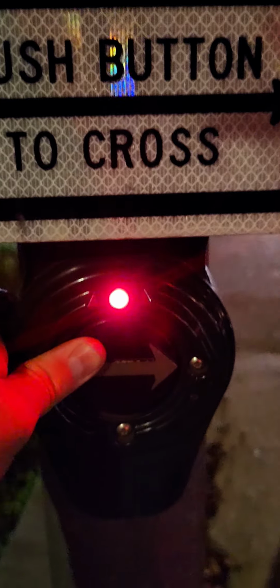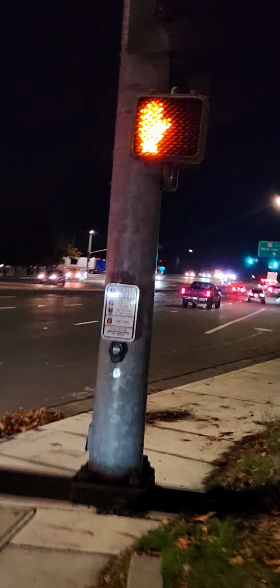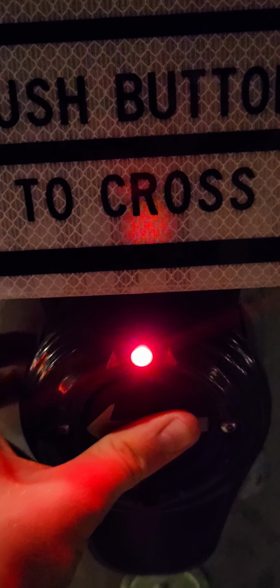So green, these are green. "Wait." "Wait. Wait. Wait." Another Wilcox speaker. "Wait."